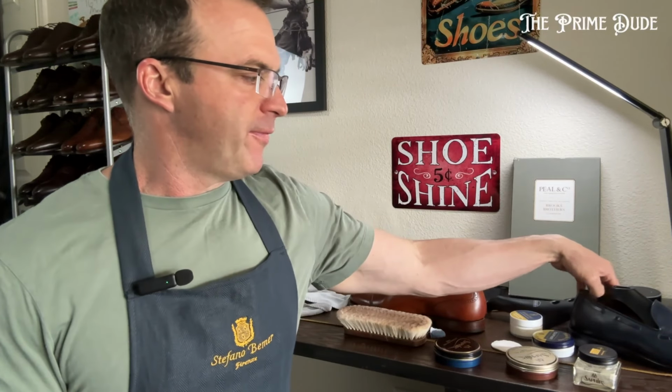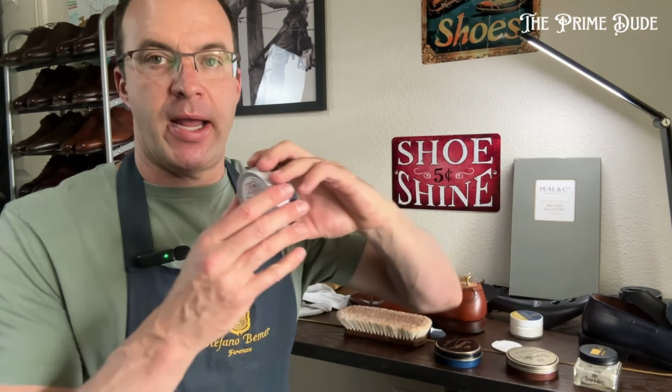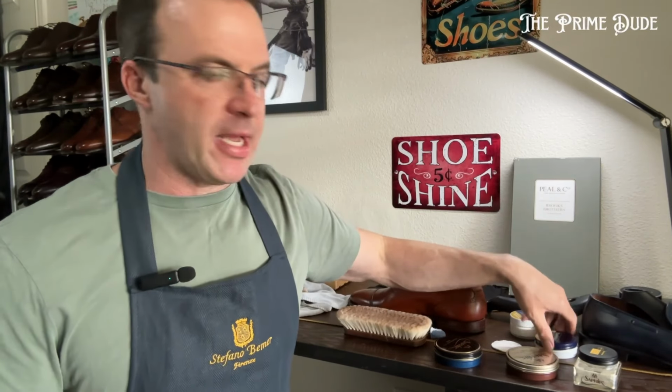But again, if I'm traveling with these in navy blue, I'm not going to want to put black or brown on there. So that's why I got the neutral. The neutral is kind of my coverall. I've got that with the shoe cream, whether it's Saphir or this one from Herring or another brand. Now I've got basic shoe care on the road covered.